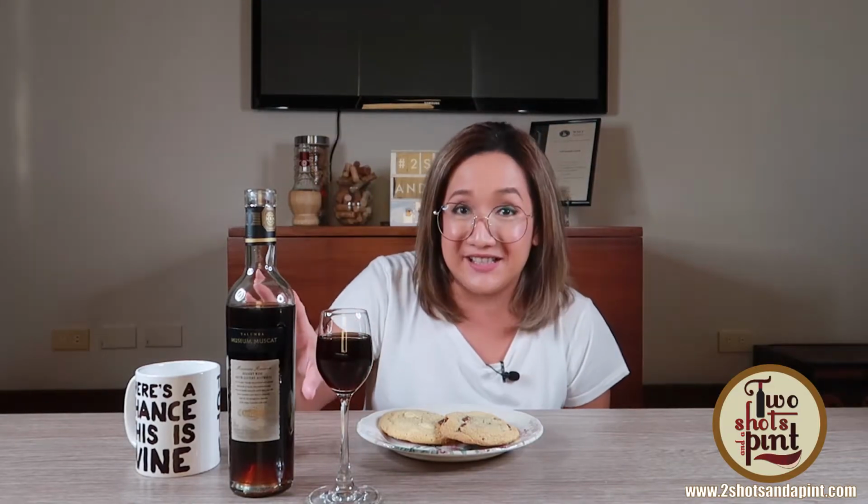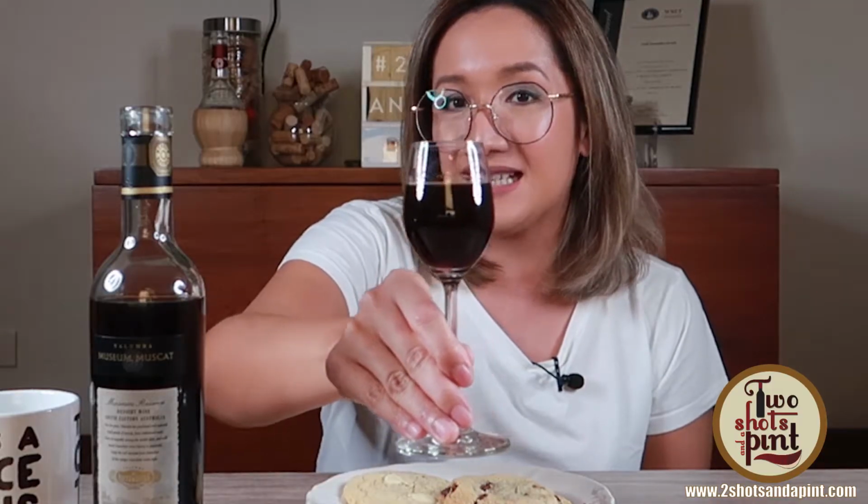So when I found that out, I decided to make a couple of phone calls to one of my friends, George Joseph of Philippine Wine Merchants, who was gracious enough to hook me up with a bottle of Yalumba Museum Muscat. Since it is a ridiculously sweet wine, you typically want to serve something this sweet, this sticky, in a port glass, which is something that looks like this. This is a port glass. Now, confession, I may have over poured into the glass today because I was kind of jittery when I was setting up my studio today.